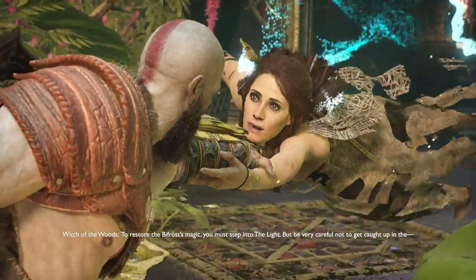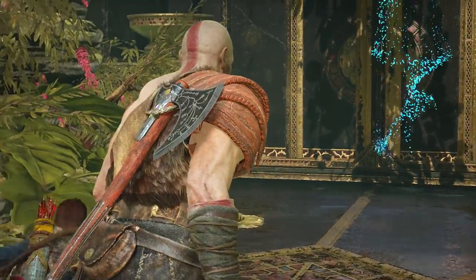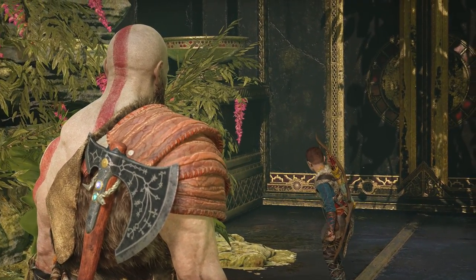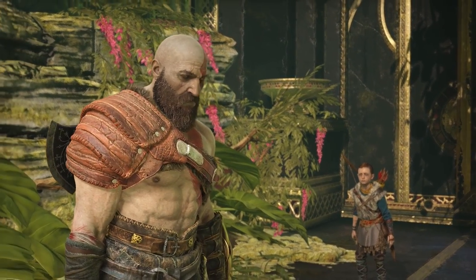To restore the Bifrost magic, you must step into the light. But be very careful not to get your foot. No! She's not dead. Is she? Not likely. Come.